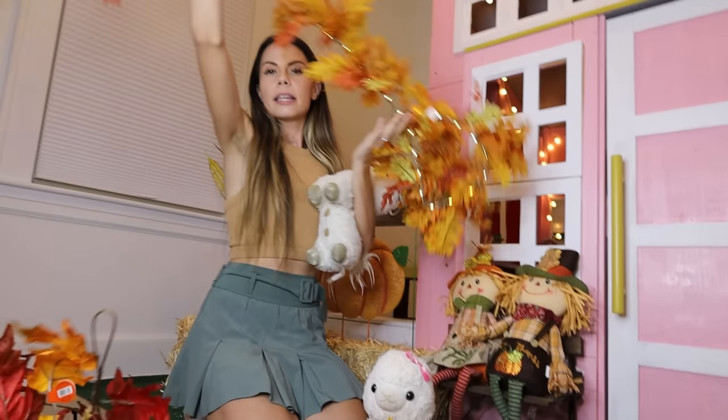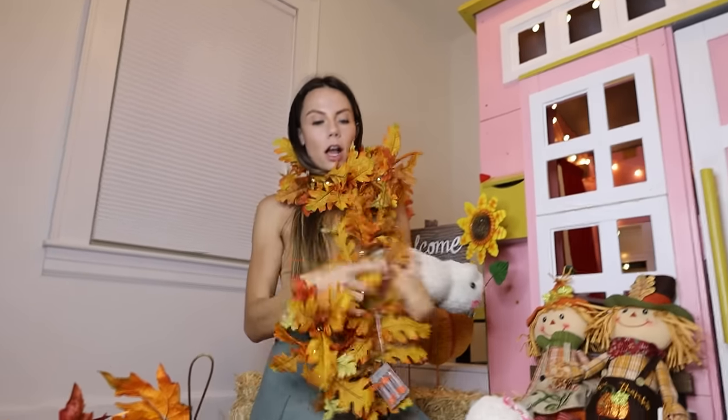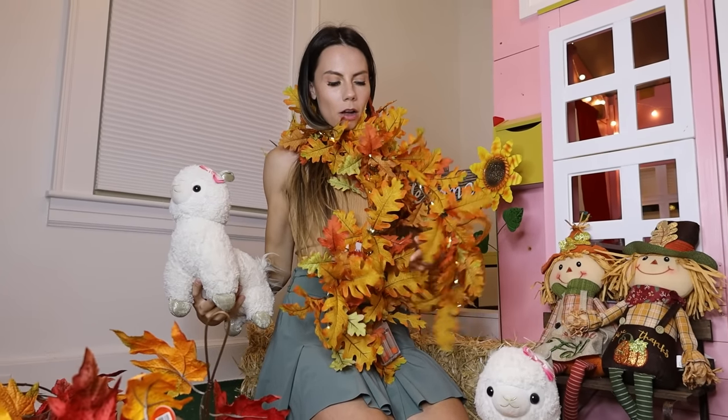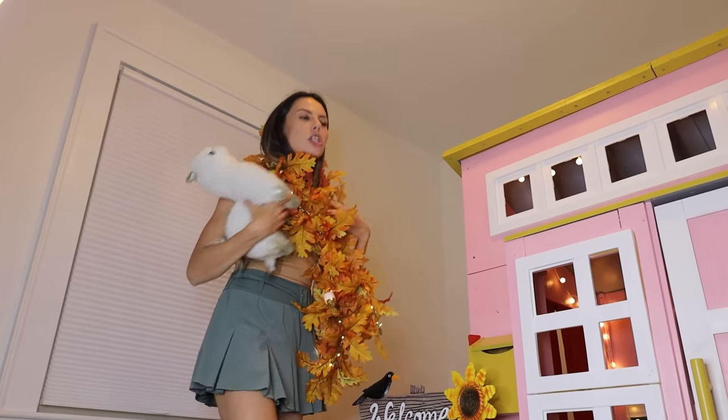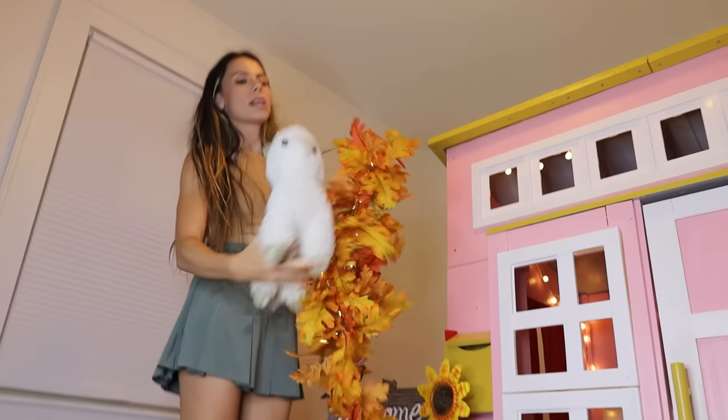Look, these leaves, they light up. It's almost like a scarf. What if I walked around in public like this? That would be crazy. People would look at me like, she must really like fall. Okay. All right, Fluff. Llama said she had a really good idea on where to put this. Where is it at, Llama?